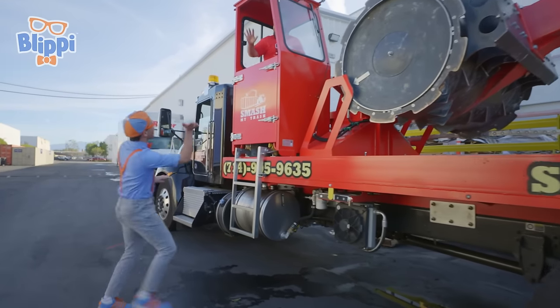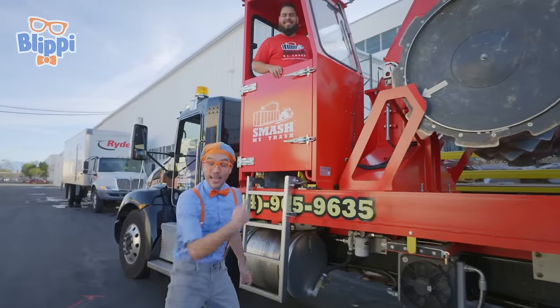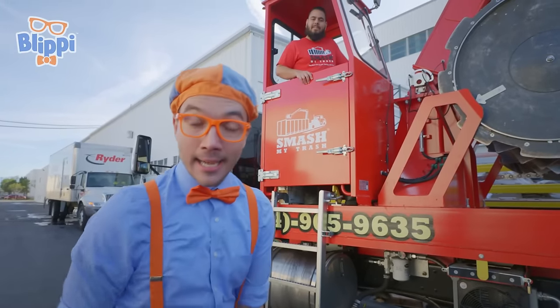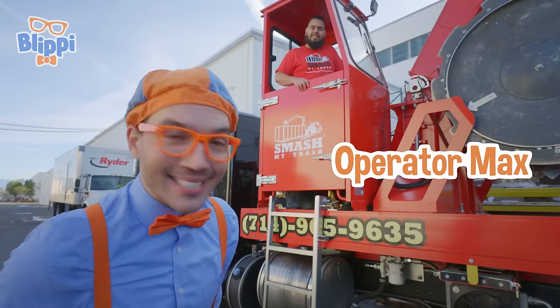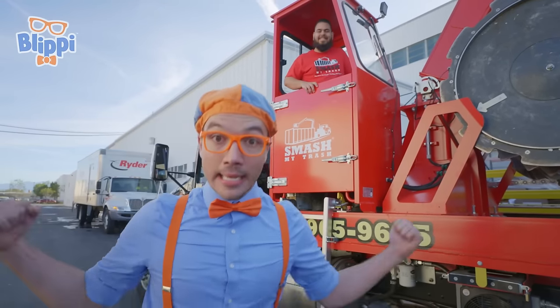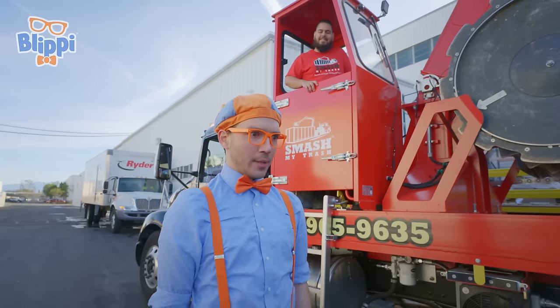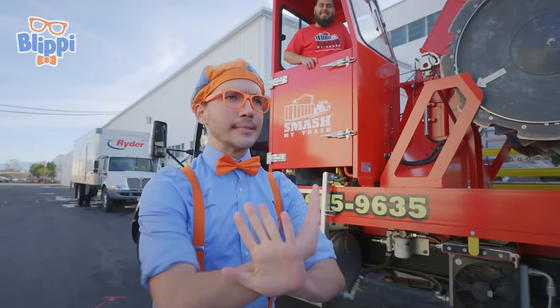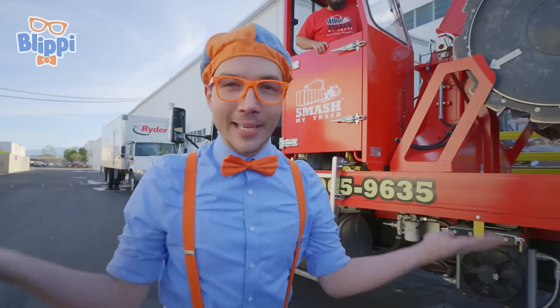Whoa, hello! Hey, this is the cab. Yeah, that's where the operator sits. And look, that's Operator Max. Yeah, he has all the controls to control the boom. And he can see everything that's happening so he can keep people safe.